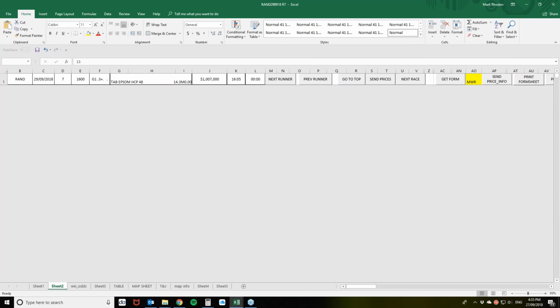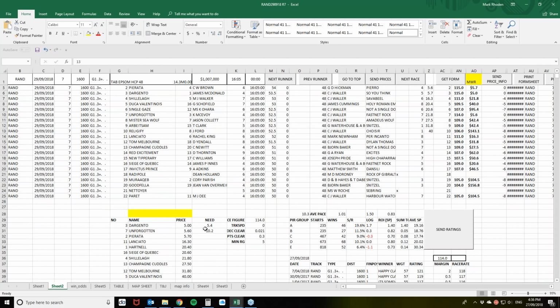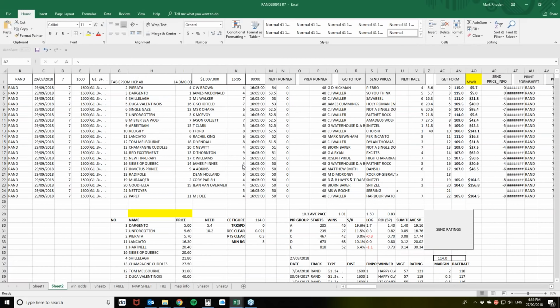As to recommending a betting strategy, I'm not much help to you at this stage, because I've got Dargento $5, and Unforgotten and Pirata, the other two very close behind him at almost the same price, $5.60, $5.70. If we just have a look at the current market, it's basically the same horses in the same order, just a bit shorter with the bookies' margining, around the $5 mark, those three. So with it being so difficult to separate the three of them, and there not being any value in the prices at this point, I wouldn't be betting in the race.